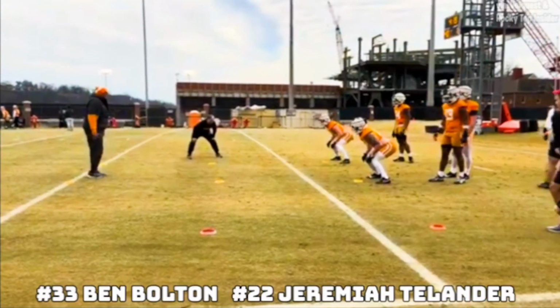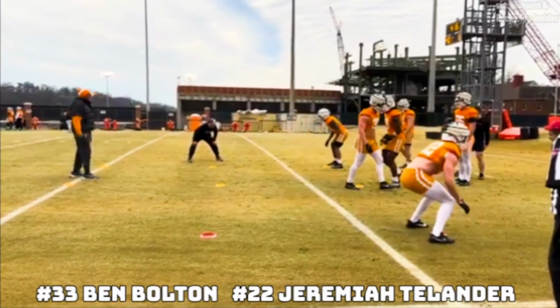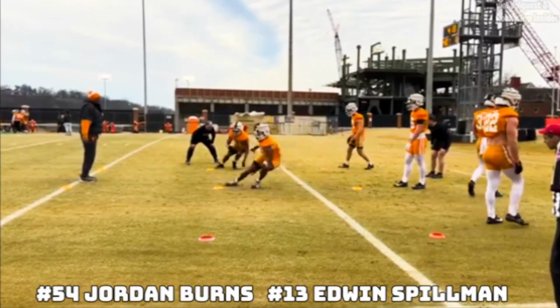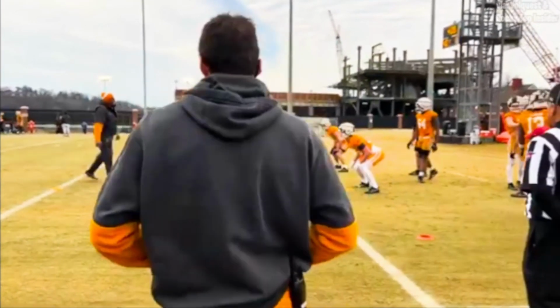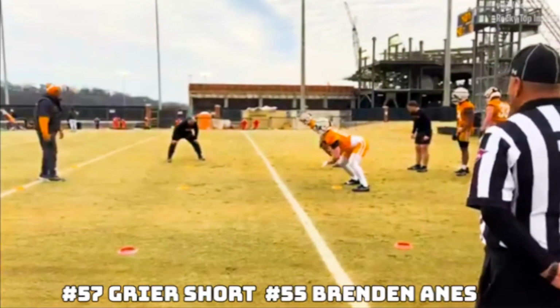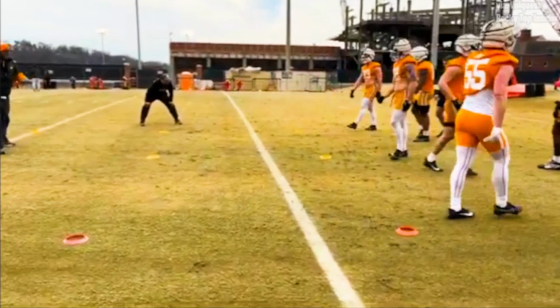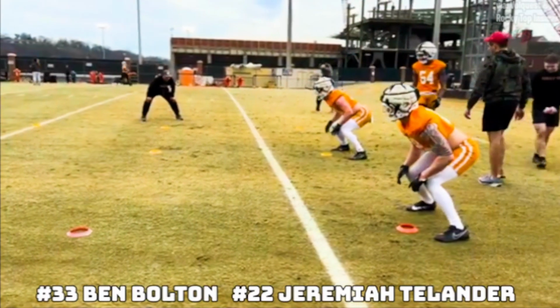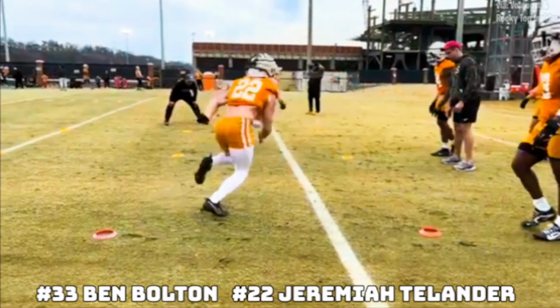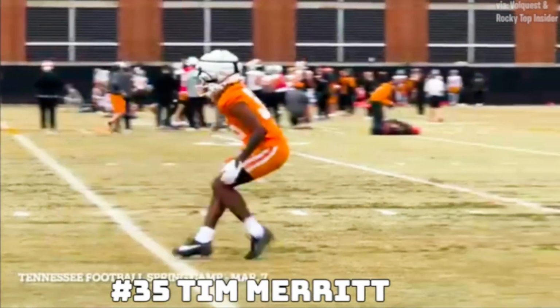Now we're on to the linebackers. So 33, Ben Bolton, going with Jeremiah Thielander. I don't know if this is the first group that goes or not, but either way, I think that Ben Bolton being a walk-on guy, he looks good. Jordan Burns, Edwin Spillman, both of those guys look really good. I think that Jordan Burns has picked up some weight. And right here, we've got Brendan Ains, number 55, true freshman. He looks like he could be, maybe not an upperclassman, but maybe like a sophomore. He looks like he's been inside of Tennessee's weight room. So really good weight has been put on him since he's got here.